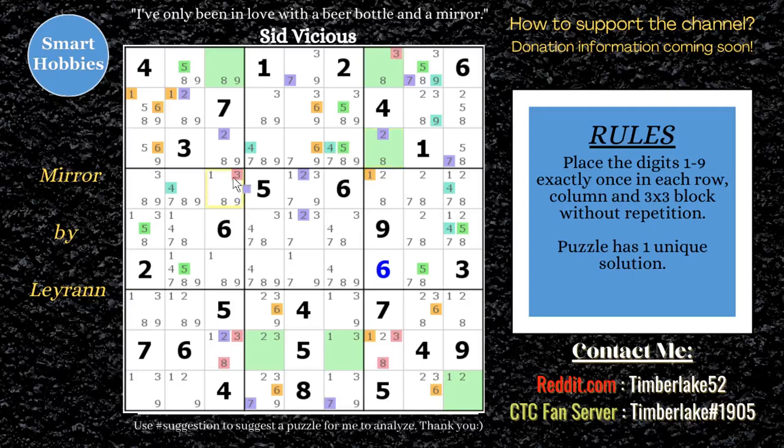Let's start with this three. So strong here, weak to this three. Okay, I was trying to see if I could do a discontinuous loop to this one. Huh. Strong, okay, weak, strong, weak, strong, and I can't. Okay, so let's try this again. Strong, this three, weak to that eight, strong to this eight, weak to this one, strong to that one.